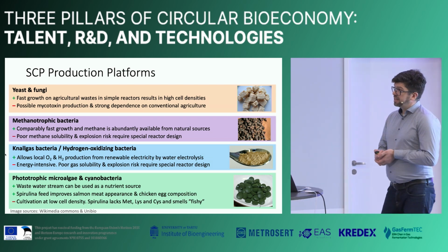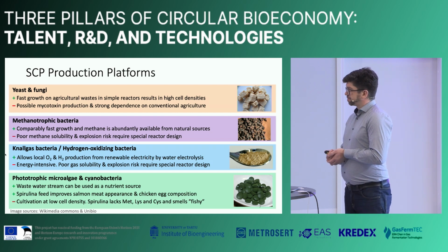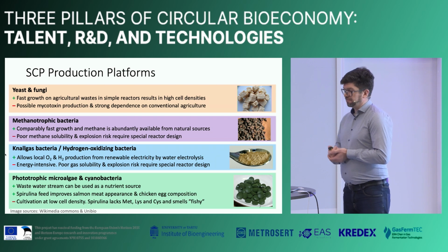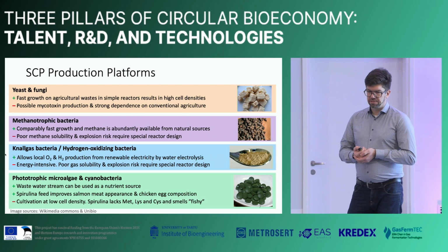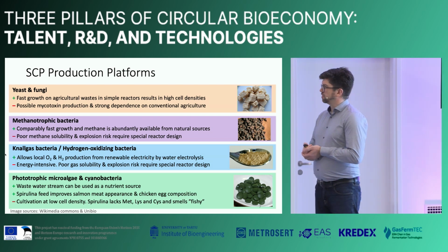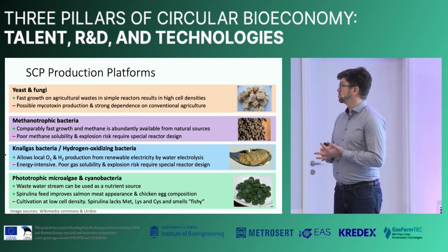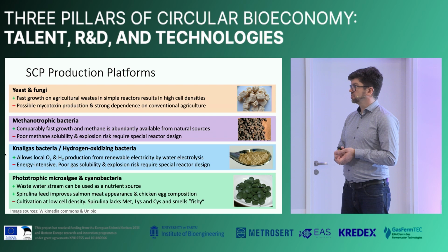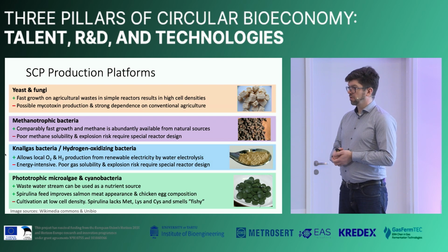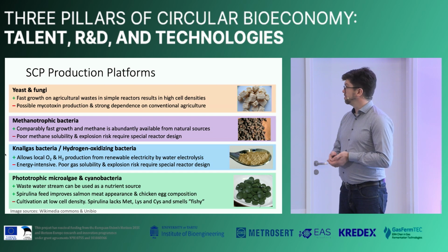The knallgas bacteria case is quite similar. Here the gas is also explosive. But here we have the advantage that we don't have to transport the methane from some, I don't know, remote sources. We can actually produce the gases, this oxygen and hydrogen as the main energy source, inside the reactor or very close to it. You can just basically apply electric potential. Then you can produce hydrogen and oxygen from water. And this has certain advantages. I will go through this further.